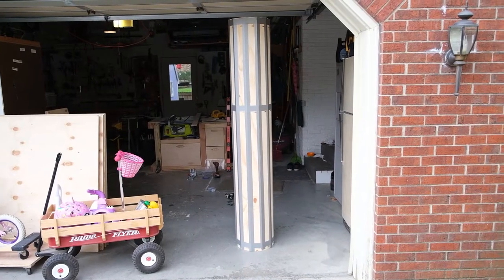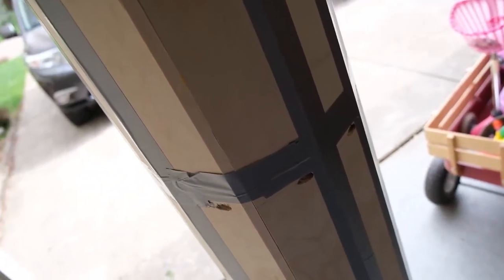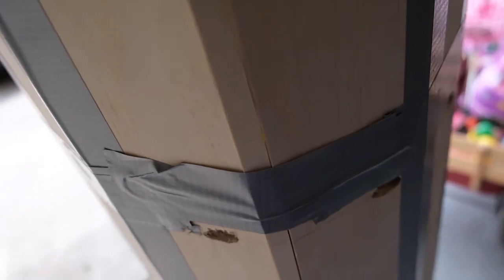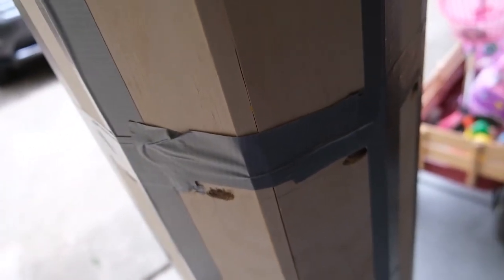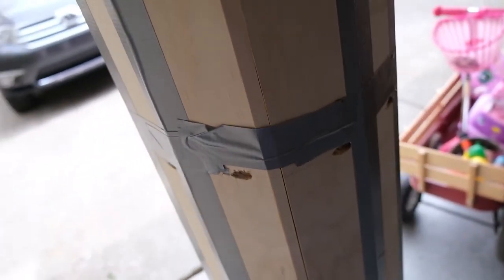Okay, so this is the dodecagonal prism, taped and glued and dried up from last night. This is not a regular dodecagonal prism. This is almost a hendecagonal prism, which is 11 sides, but due to the table saw being ever so slightly inaccurate, the effect multiplied itself 12 times, removing the 12th side. However, a sliver remains, justifying the term dodecagonal prism.